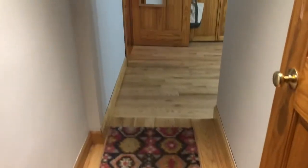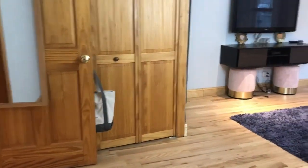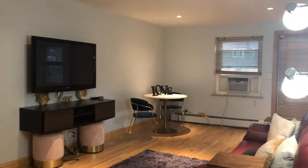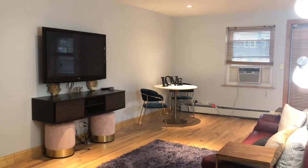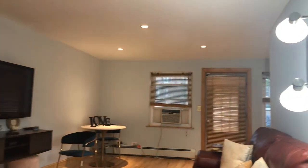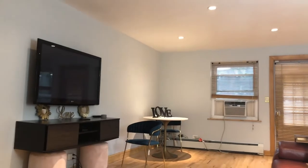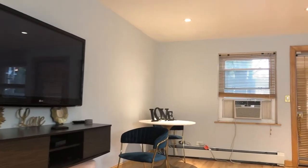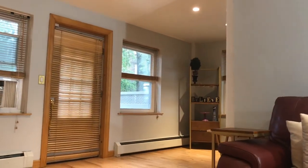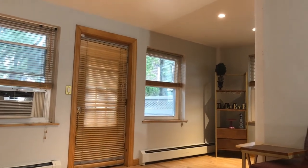You enter into a short hallway with the bathroom on the right, a couple of closets at the end, and on the left, there's the bedroom. And then turning to the right, you have this wonderful large living room with hardwood floors. Recessed lighting throughout the apartment, and you can see there's room for a dining table in the back, plenty of large furniture. The door you see there is to the patio, which we're going to show you in a second, and that area on the right is like a little extra dining area.